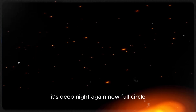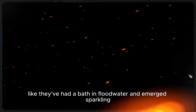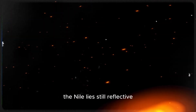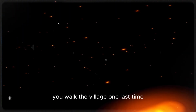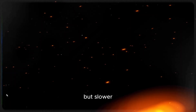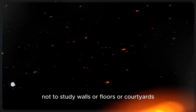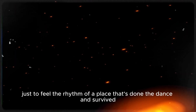It's deep night again now, full circle. The stars blink brighter than before, like they've had a bath in floodwater and emerged sparkling. The frogs have quieted to occasional hiccups. The Nile lies still, reflective, content. For now. You walk the village one last time, but slower. Not to study walls or floors or courtyards. Just to feel the rhythm of a place that's done the dance and survived.